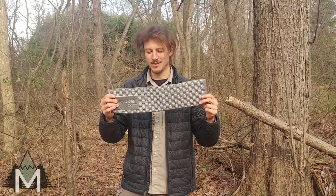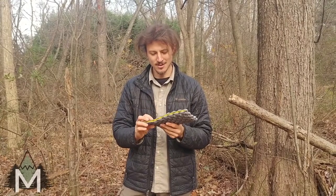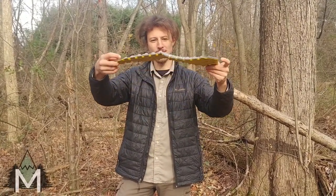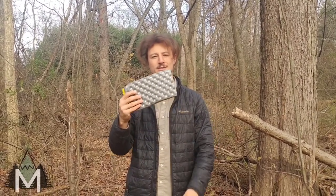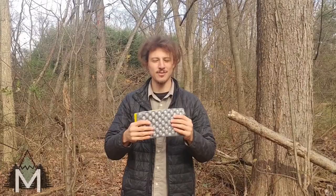Here we have a little sit pad. It's the top of a Thermarest Z-Lite. So imagine this whole thing going all the way up and down the body for sleeping. But in the hiker box, someone I guess took off the top part of it and put it in there. So I said that looks like a perfect sit pad.